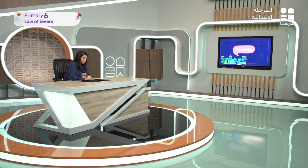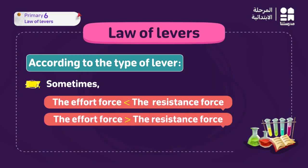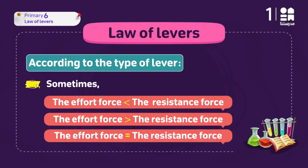طيب النهاردة إحنا هنتكلم عن ال law of levers. ساعات ال effort force بتكون أقل من ال resistance force. يعني إيه؟ يعني لو محتاجة أشيل الشنطة دي 10 نيوتنز، أنا ممكن أعمل فورس قليلة 2 نيوتنز والشنطة تتشال. وساعات ال effort force بتكون أكبر من ال resistance force، وساعات بيكونوا قد بعض. أنا هعرف إمتى هسيف effort أو هكونسيرف effort وإمتى لأ according to the law of levers.